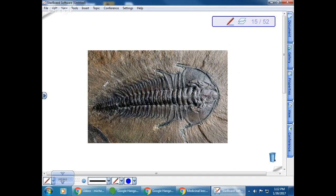Does anybody know what this is? This is a fossil, but it's a fossil of a very famous group of organisms. It's not around today, so it's extinct. Anybody know what it's called? They're very, very common fossils because one of the things that allows them to fossilize is their exoskeleton. So what we see are examples of trilobites. Have you heard of trilobites?